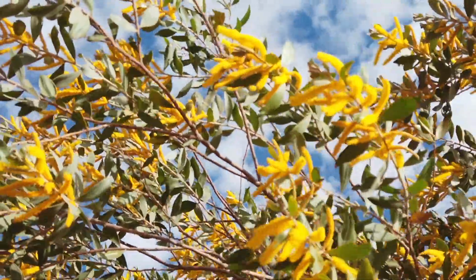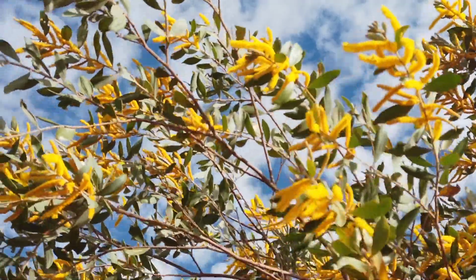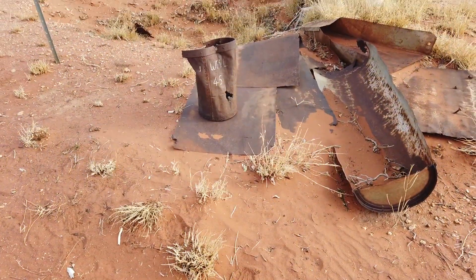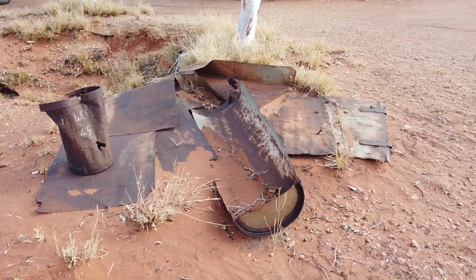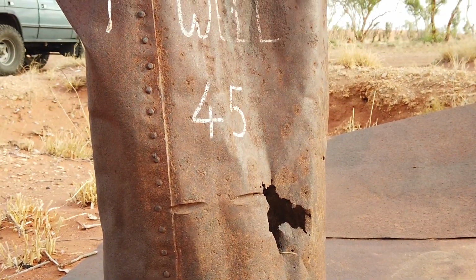Then all of a sudden we reach a field of yellow wattle bushes, which looked absolutely amazing in the desert. At 5 p.m. we reached the intersection at well 45, which brought us back on the main Canning track. So we drove around 7 hours and covered 37 kilometers in that time.